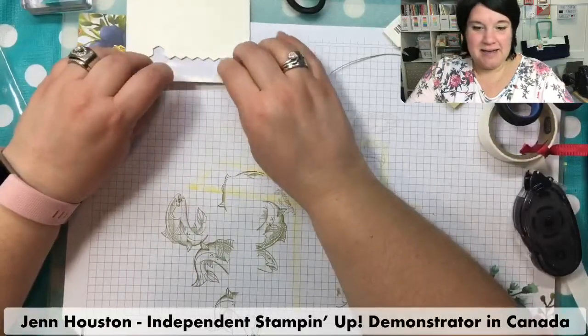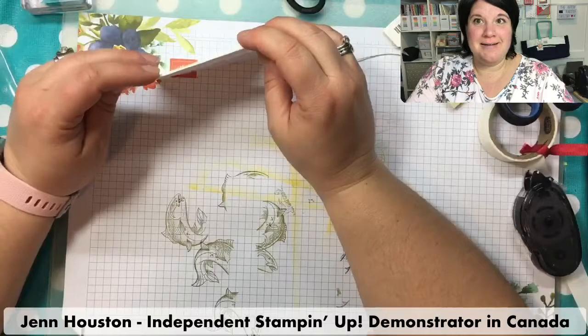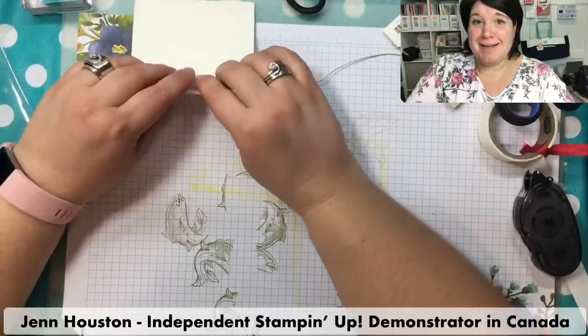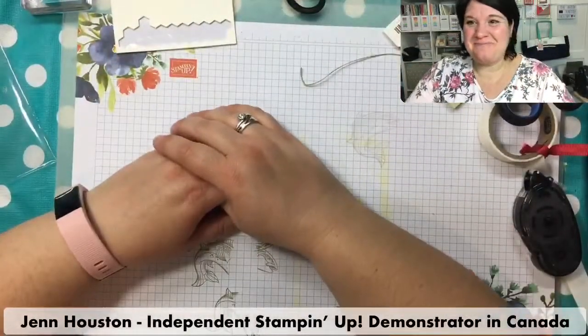All right. If you have any requests on certain stamp sets or ideas you want to learn, techniques you want to learn or anything, always let me know, because it always helps me springboard into a certain avenue for sure. All right. Whoops. Let's try something different. There we go.